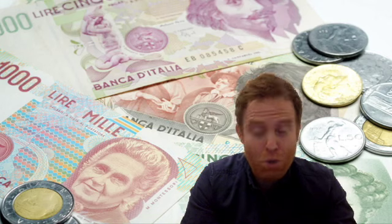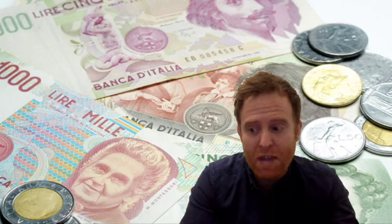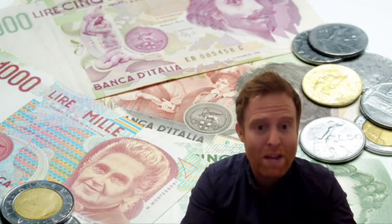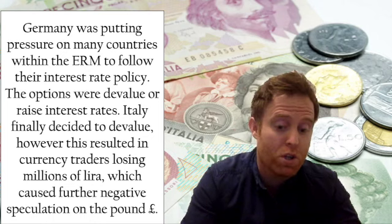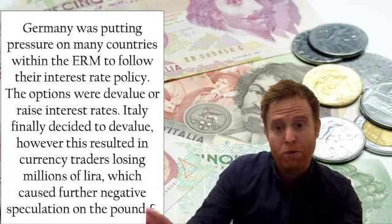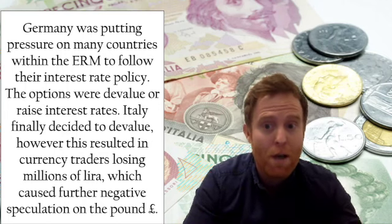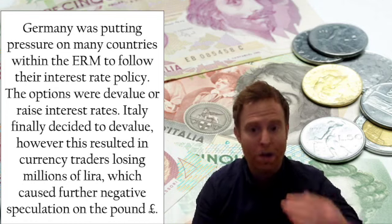So they started. The UK wasn't the only one that was struggling with the ERM. Italy was also struggling with the ERM, in a similar situation where they were struggling to maintain the rate at which they set, and they pretty much had two options. Germany said to them, "Look, you either devalue and do a different managed exchange rate at a lower value, or you have to also change your interest rates." And so Germany was putting pressure on many countries within the ERM to follow their interest rate policy. The options were, as I said before, devalue, and therefore it puts less pressure on them to try and maintain that rate.